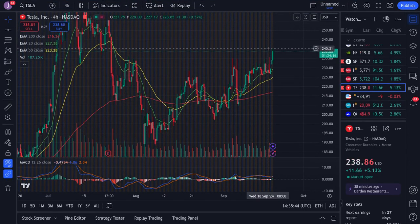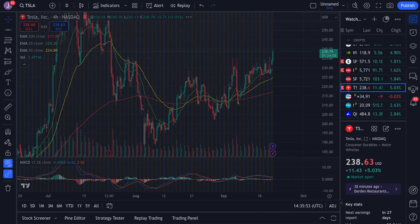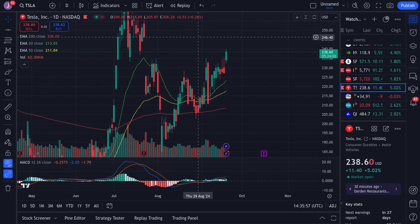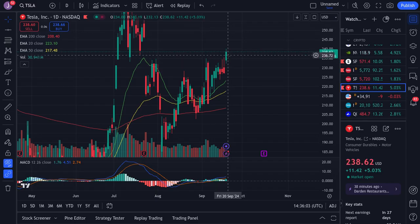Tesla's now testing this 240 resistance, and our support's currently at 238. If we break 240, I think we'll easily start pushing even higher to fill our imbalances in the gap up above. Tesla has this big gap starting to fill around this 246 area, so Tesla has more upside potential. Looks very, very bullish right now. If we end up losing 238, you're looking for basically a retest of about 235.